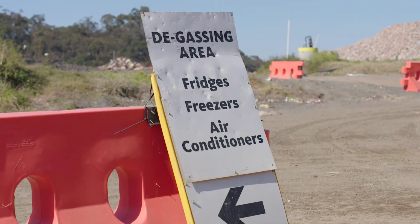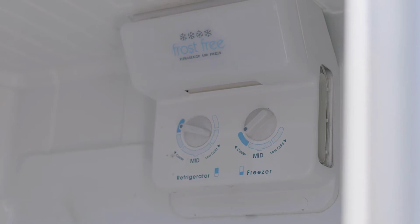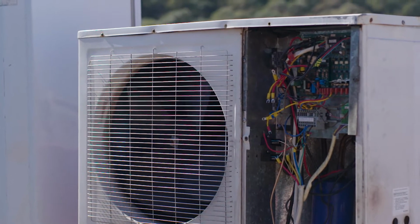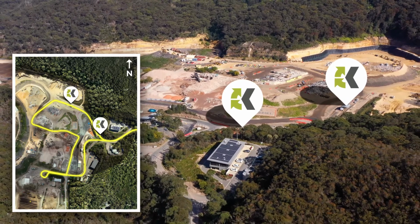Fridges, freezers and air conditioners can be dropped off, but must be degassed before they can be recycled. A certificate of degassing must be produced on entry to Kimbriki. If not, a charge will be applied and the items will be taken to the degassing area next to the metal pile. The final stop and exit from the Kimbriki site is Weighbridges C and D.